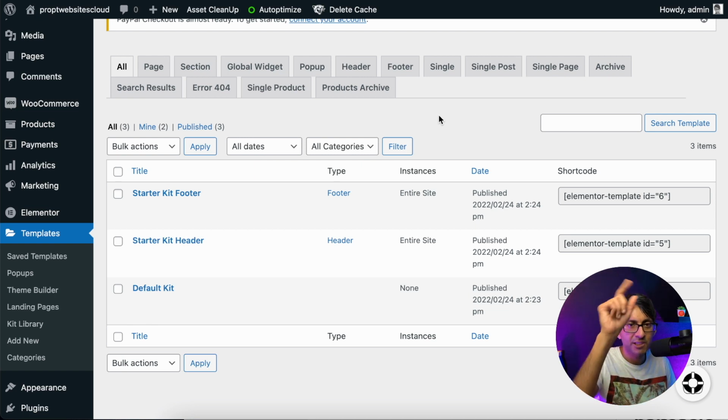You go to the page, you see the little yellow bar, you click it and you start messing around with it. Or you could just create your own from scratch. So it's really nice that Elementor have included that to help people out.